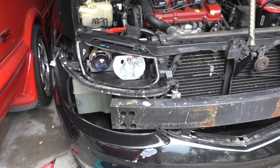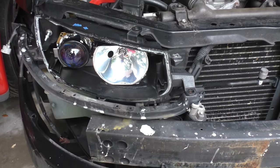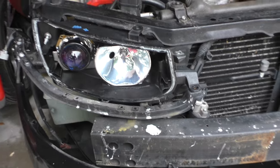So here it is on the car. I had to fix a little damage here. This was bent. I was able just to move it back with my hands. It's starting to shape up.